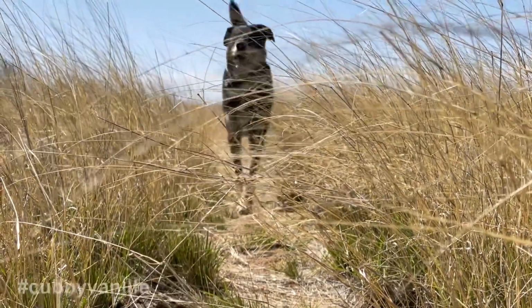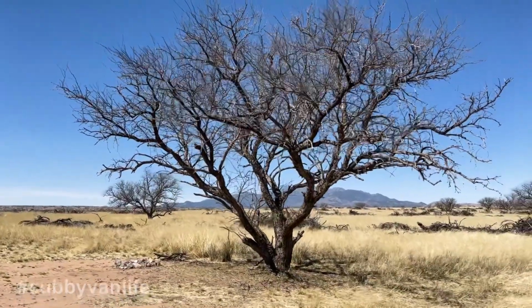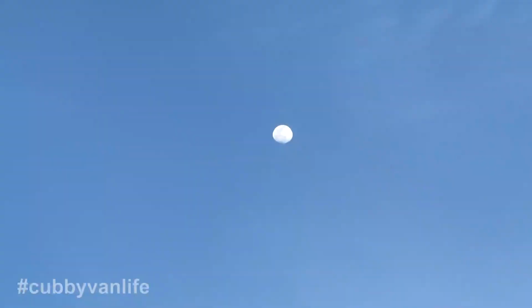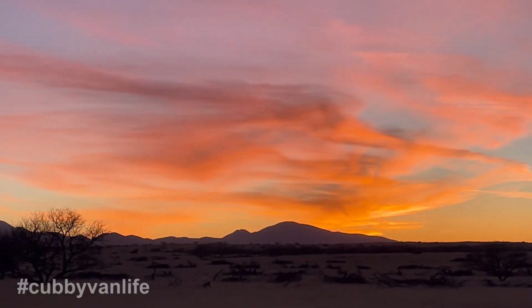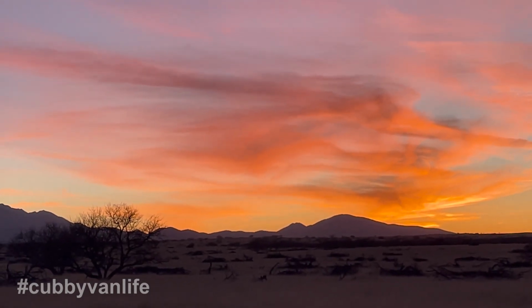We're surrounded by beautiful mountains, a lot of trees, most of which have not bloomed yet. They don't even look like they're ready to bloom. I don't know what they are. And blue sky, quiet. Last night we saw a beautiful sunset, which is pretty typical when you're out in the desert like this. However, none of that is what we're here to talk about.